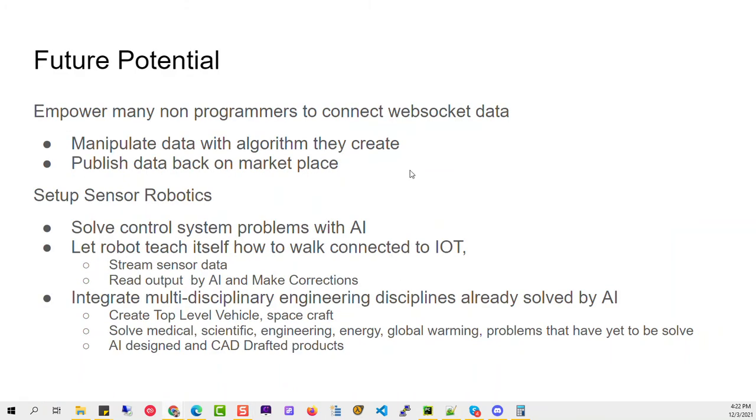Future potential. With this marketplace, it can empower many non-programmers to connect the WebSocket data. Maybe they can manipulate that data with the algorithm that they create, publish it back to the marketplace, and create passive income for the data they've generated. Maybe it's fishing data. Maybe I have a boat sonar scanner, and I found fish in this area, and I can publish it here. And you have a bot that goes fishing, and you're like, this guy found it, let's go get it.